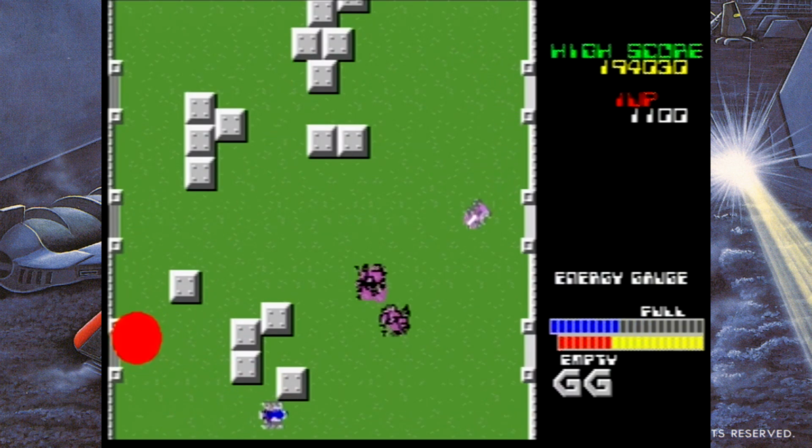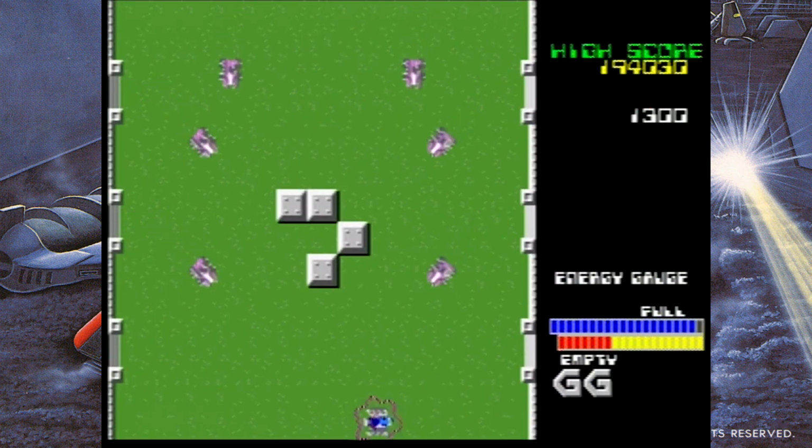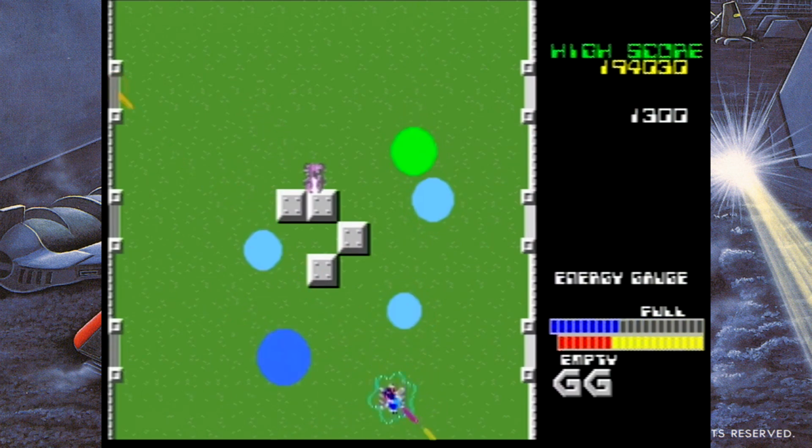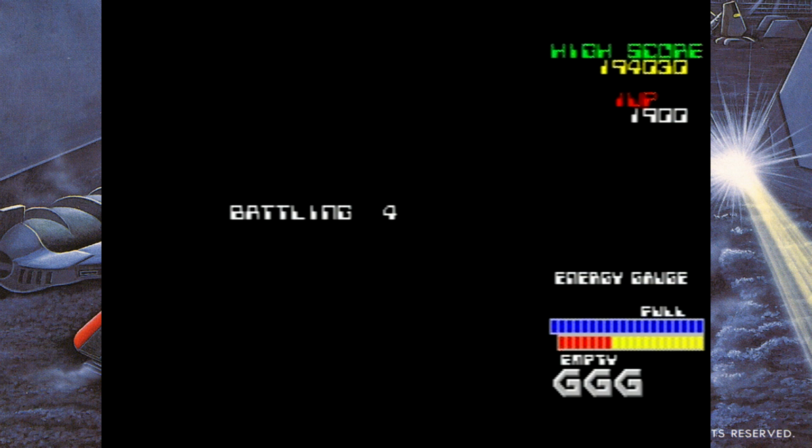Grobda is reminiscent of Combat for the Atari 2600, but it plays at a much faster pace. The controls are simple. The joystick or directional pad moves your tank in 8 directions. There's a button to fire, which can be done in 16 directions, and another for a shield which protects you from enemy shots and explosions.